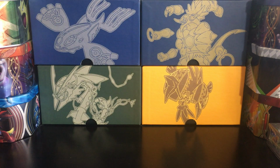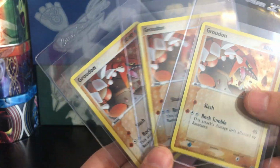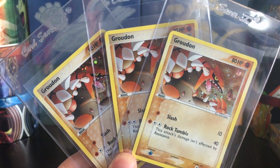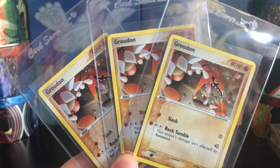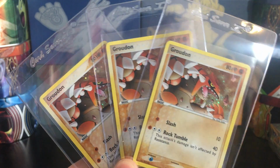Next up, we actually have 3 copies of one card, sending off 3 copies of Groudon, the holographic card from EX Emerald. So these are part of my recent purchases. It would be great if I got a 10 on one of them.